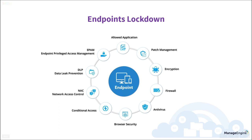Encryption, encrypt your device. Make sure you have proper encryption so that the data is secure when it's at rest and when it's in movement. Proper firewall and antivirus is required for complete security of the endpoint. Browser security, as we mentioned, is a key feature now. Conditional access for your devices, network access control.